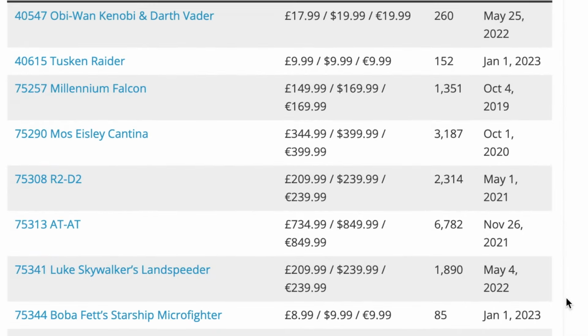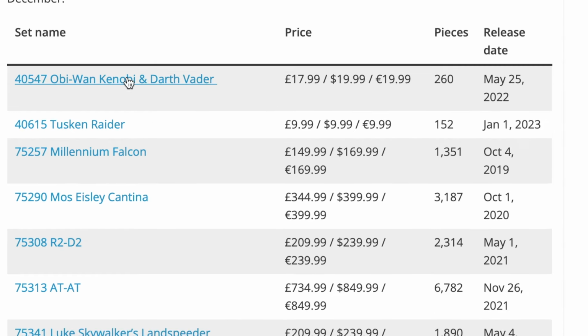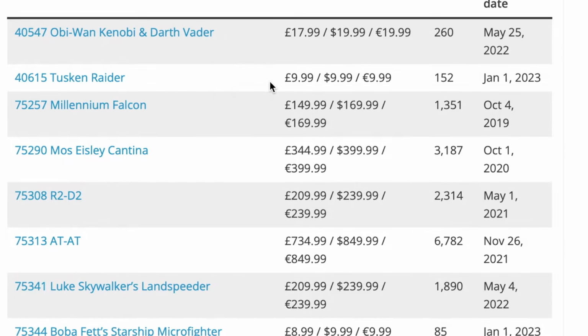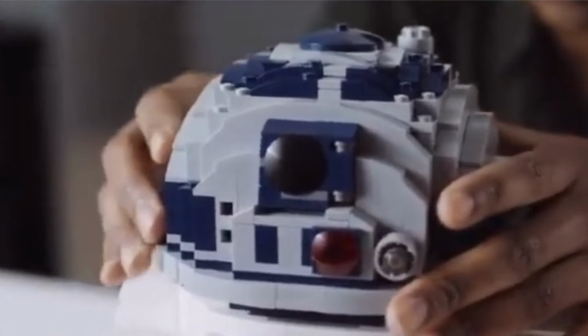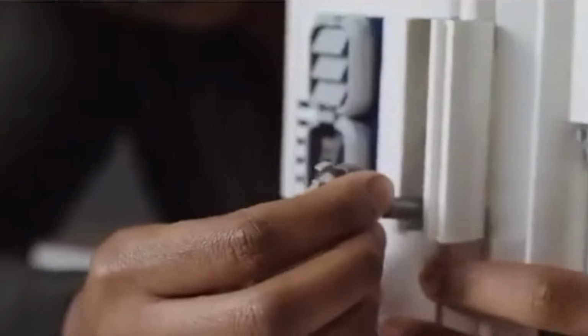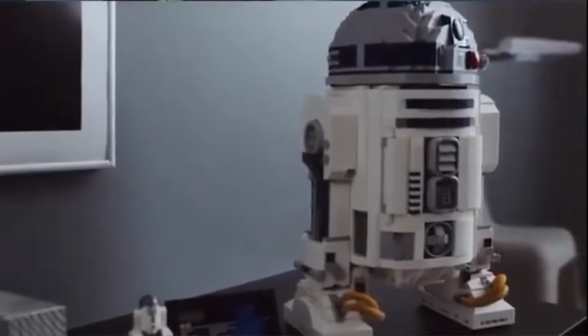So there we have it guys, 25 LEGO Star Wars sets that are due to retire in 2024. Now this is only a rough estimate, this is never an exact thing because LEGO can sometimes change the retiring slate. So don't take this as 100% definite that this will happen, but it is very likely that most of these LEGO sets on this list will retire at the end of 2024.